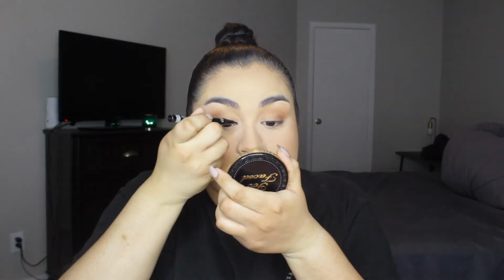So now I'm gonna go in with an eyeliner, and I'm going to try to mimic her look as best I can. So she has like a little wing in the front. Okay, here we go.